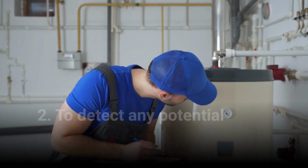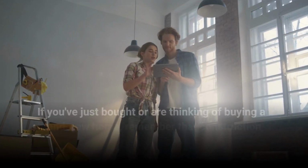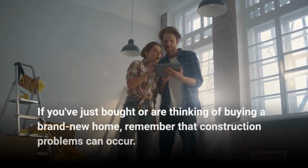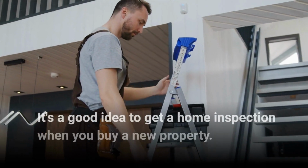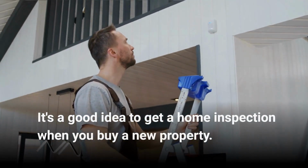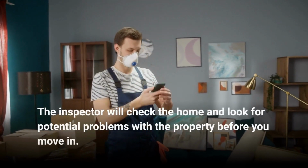Number 2. To detect any potential problems with the property. If you've just bought or are thinking of buying a brand new home, remember that construction problems can occur. It's a good idea to get a home inspection when you buy a new property. The inspector will check the home and look for potential problems with the property before you move in.